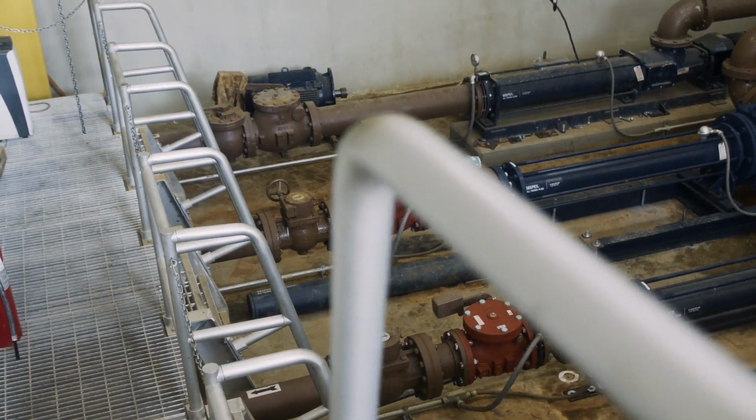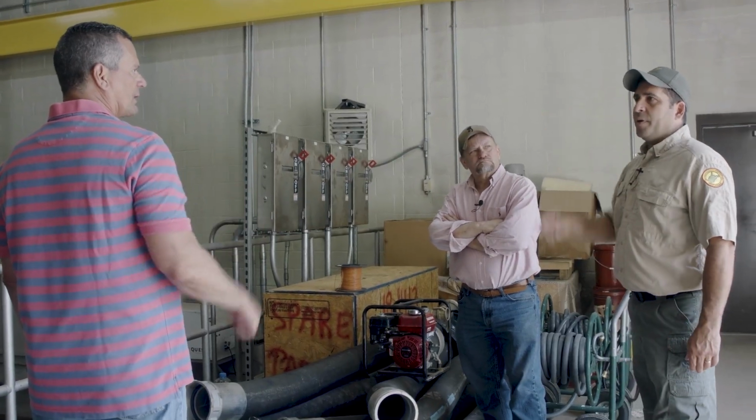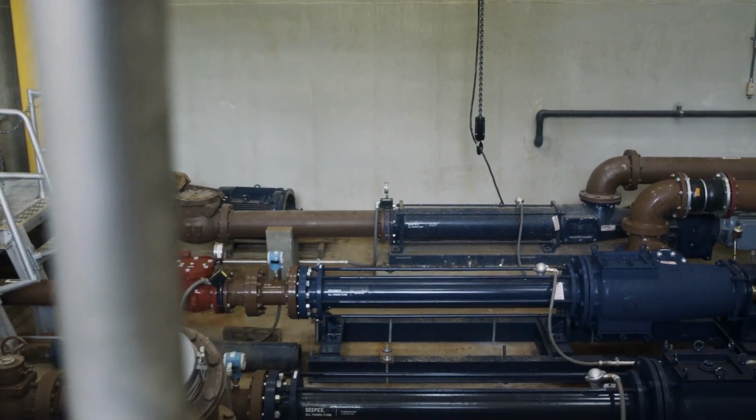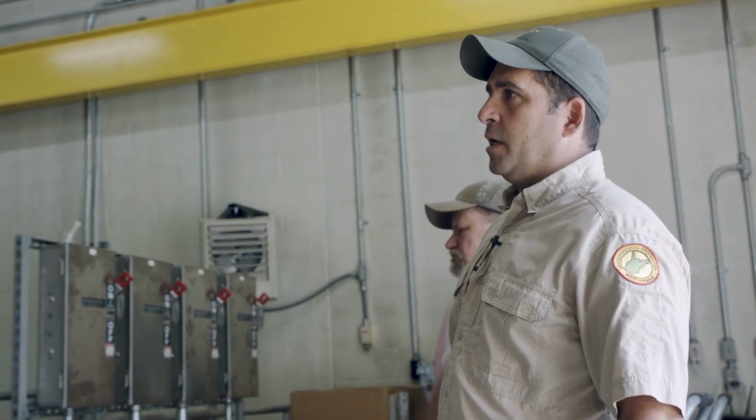So right now we're pumping sludge, pulling sludge from the clarifier. We're pumping it up into the mine. All of these motors on the pumps are controlled through the VFDs and the MCC in the control room.